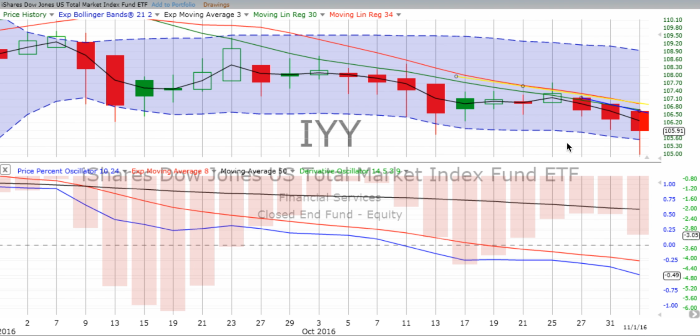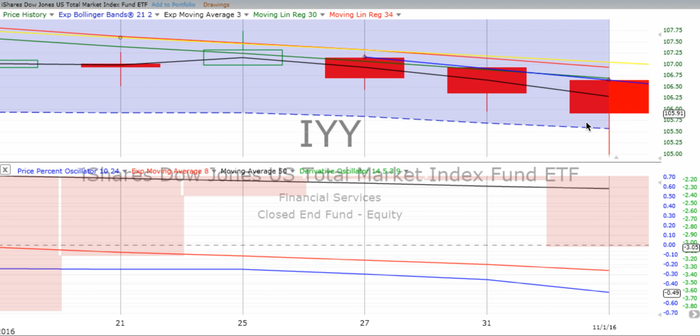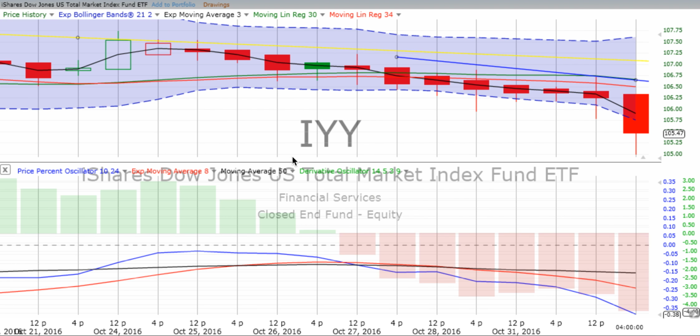Let's jump right into these charts. What do we see going on? We have continued strong down movement in our charts. We now have 3 connected 2-day candles on strong down moves, starting with the candle ending on the 27th of October. Of course, we continue to be below the weekly trend line and below the 2-day trend line on our total market chart, IYY, the exchange traded fund that tracks the entire market.